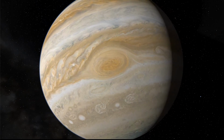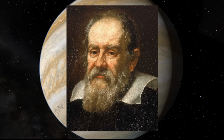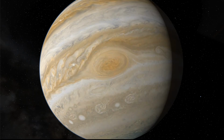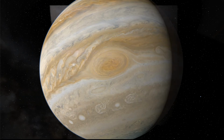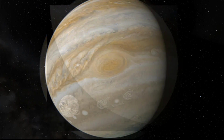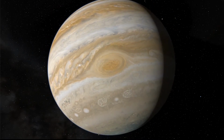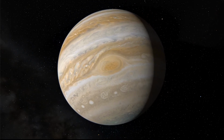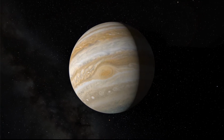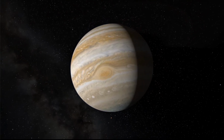The Great Red Spot was discovered by Galileo Galilei in 1609 or 1610 when he started observing Jupiter through a telescope. And the Great Red Spot is so large that the entire planet Earth would fit inside it. And Jupiter has 79 known moons, which is more moons than any other planet in the solar system. It's almost like a mini solar system of its own.